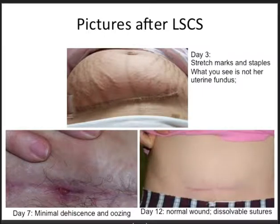This is a lady roughly day 12 after a lower segment caesarean section, and we see here a nicely healed wound. By the way, I think the side of the wound looks more sympathetic compared to the first one. In this case, dissolvable subcutaneous sutures were used, which are now the number 1 choice.